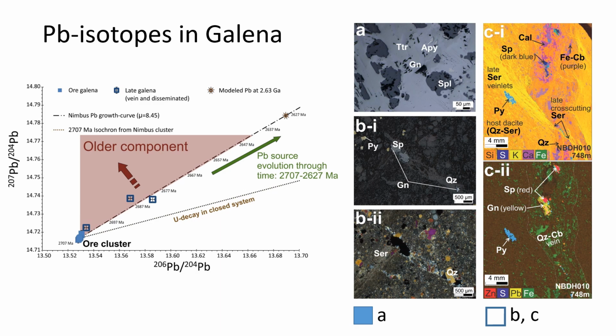cross-cut the mineralized dacite. The ore galenas show very homogeneous composition, forming what we call the ore cluster. And that cluster represents the lead isotope composition of the polymetallic ore fluid within the main mineralization phase. However, the late galenas show a much more distinct behavior, distributing along some sort of mixing line away from this ore cluster.